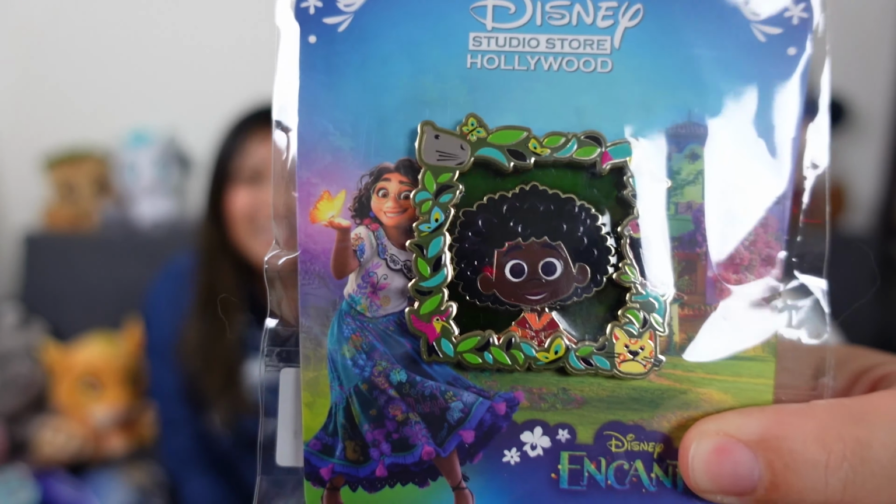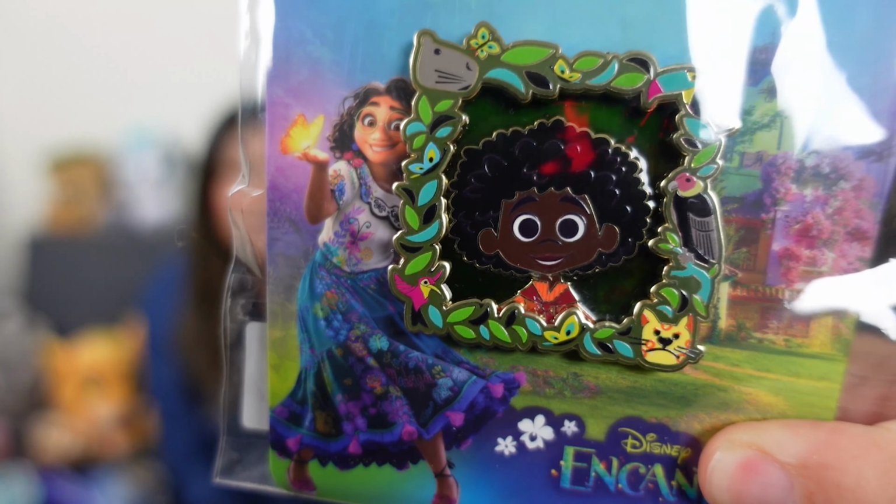It's an Encanto pin. Yes, so this pin's obviously not from the parks. If you know anything about pins, this is from Disney Studio Store Hollywood. I was actually able to set up a pickup with a local pin seller who had this pin, so she brought it to the parks for me and I was able to grab it because it was the only pin that I didn't get from the DSSH release.